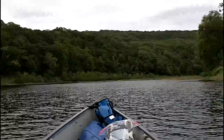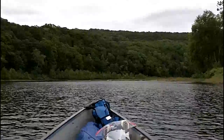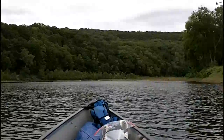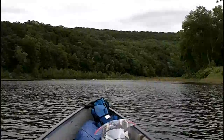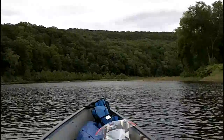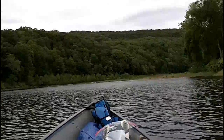Here we are around the bend, and the river just keeps turning. I'll turn it on when I get to the rapids. I'll probably have to kneel down to better control the boat if they're pretty steep. So in order to save battery power, I'm just going to shut it down now.